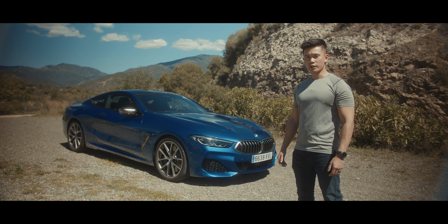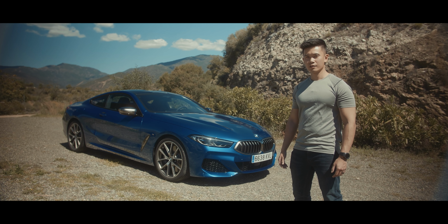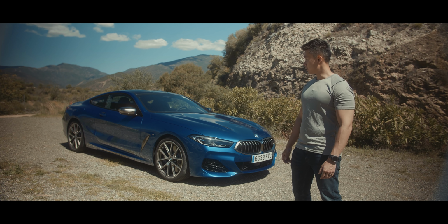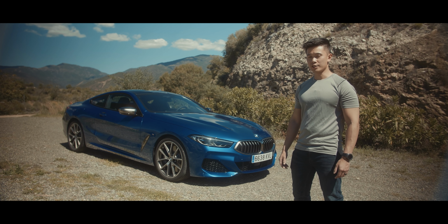When I first saw this car on the internet, I was stunned. Beautiful, gorgeous, and with a 4.4-liter twin-turbo V8 engine that backed that all up, I just had to try one for myself. And now that it's in front of me, I can't say I'm disappointed at all. It's a stunning piece of machinery, a true GT sports car.